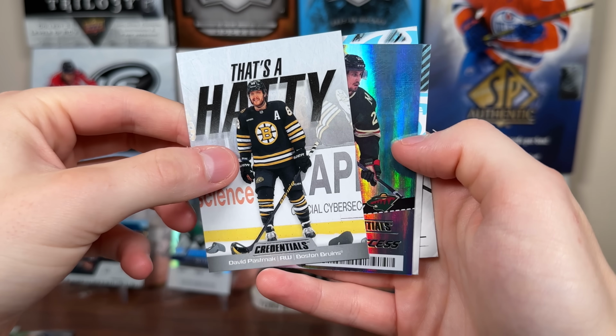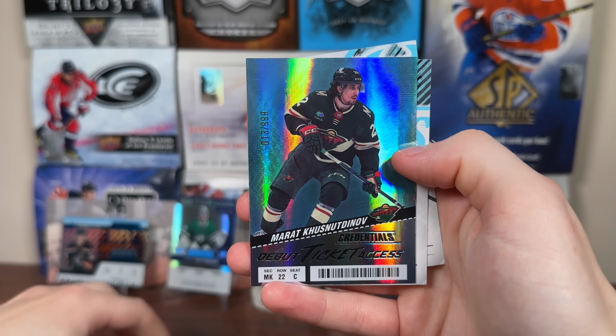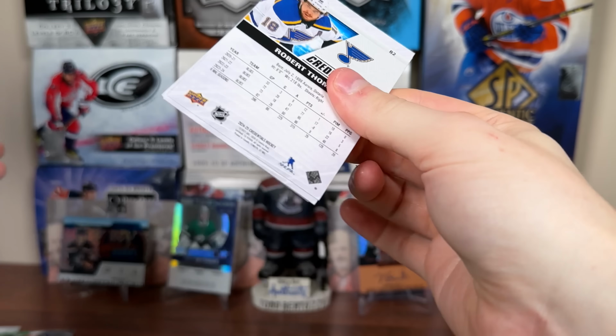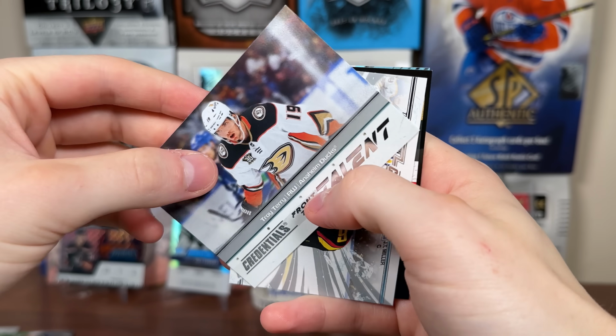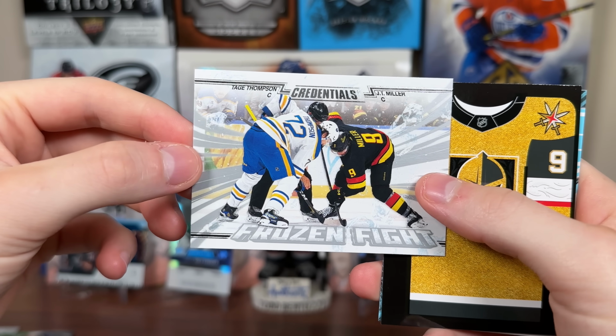But there's a Pasta. That's a Hattie. Speaking of tickets, we have a Kuzadinov. That's a 999, 13, a 999. Base ticket there. We got Trevor Moore, Nico Hischier. Like the base cards, they look nice. I like them. File pack on the left side, we have Lucas Raymond. Oh, front row talent, Troy Terry. Then we have one of these Tage Thompson Frozen Fight. It's Thompson and Miller there, so that's kind of cool.